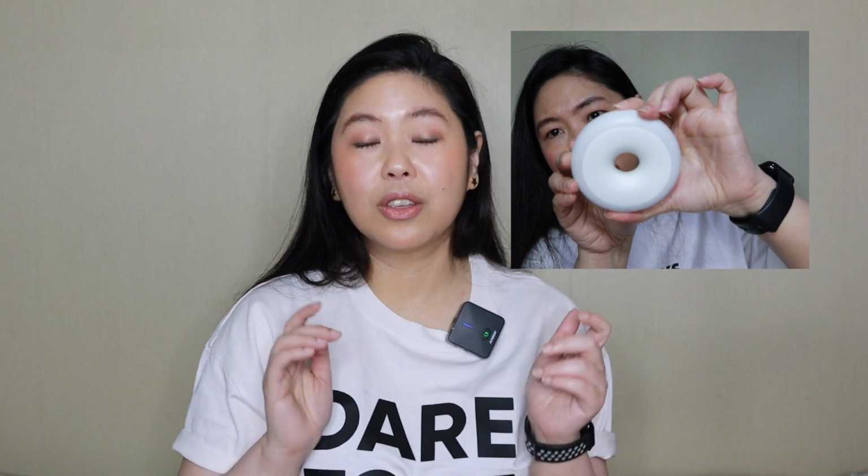What I like about the realme nightlight is I've been using it for several months now. Hindi pa na-drain yung battery, so it's very economical. Sakto lang yung brightness niya. It's very reliable. I love it. I would not be recommending it if I did not love it.